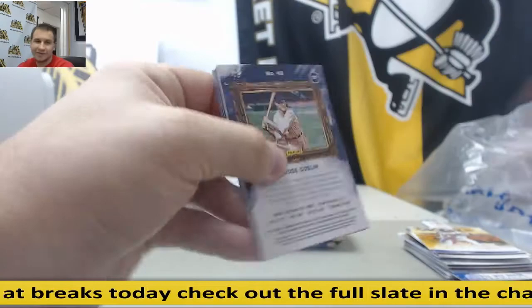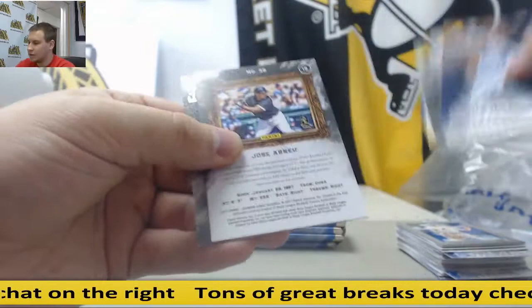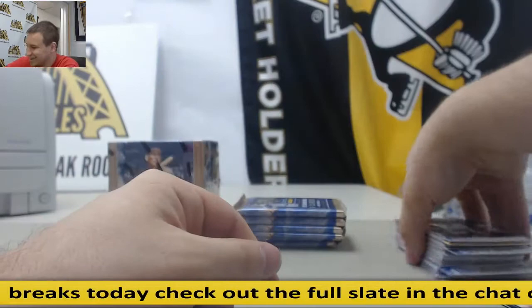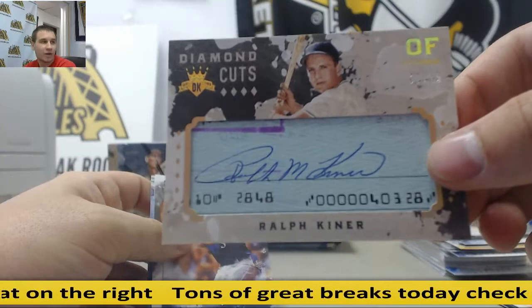Leo Durocher, framed, and Dansby Swanson. Jose Abreu. Oh, wow. That's a blue framed 4/5. Nice low numbered Jose Abreu there. I had to try, right? Next one. Oh, a cut autograph. This is pretty nice here. 7/15. Ralph Kiner. Diamond cuts. That's pretty awesome.